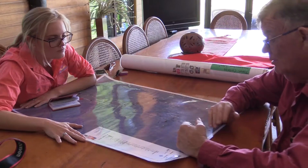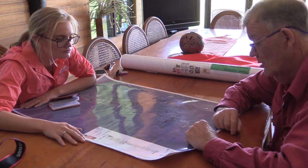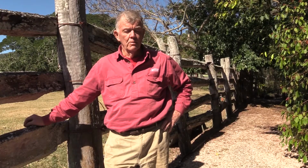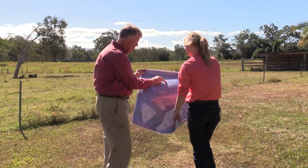When we first bought the property, we engaged with Northern Gulf, with some of the great guys from your team, and we wanted to identify where the fence lines were. Where are the actual physical boundaries? Sometimes on the older properties they weren't necessarily fenced accurately.